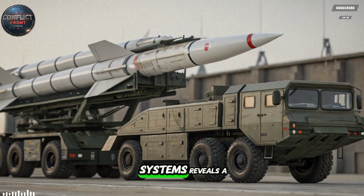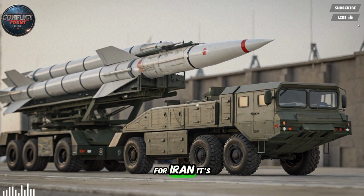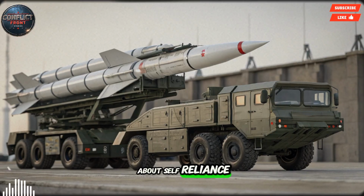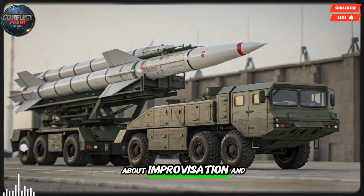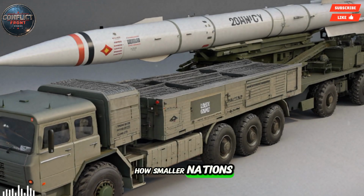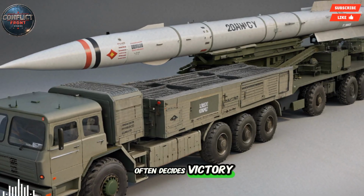Each of these systems reveals a nation's unique defense philosophy. For Iran, it's about self-reliance and strategic control. For Yemen, it's about improvisation and resilience. Both are reshaping how smaller nations defend themselves in an era where air dominance often decides victory.